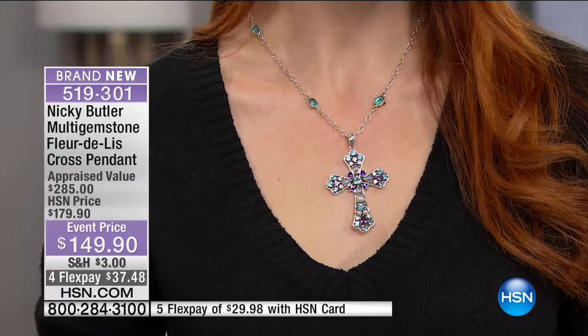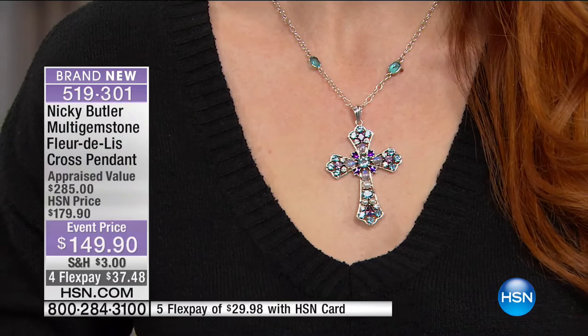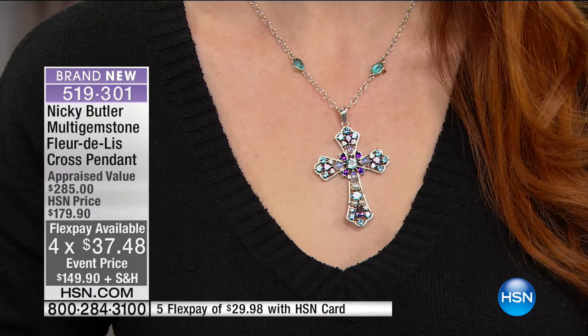Now, you're going to see the final shot on Kate. Kate is wearing that amethyst multi. That is done in the amethyst, the aqua quartz, sky blue topaz, and clear. The way Kate has married that up with that. Oh, and now the garnet is taking the lead. Which one's the most popular, and will sell out first. So if you want that garnet or the amethyst, get in. We have the final 400 left, 519-301, and on four flexible payments of $37.48.